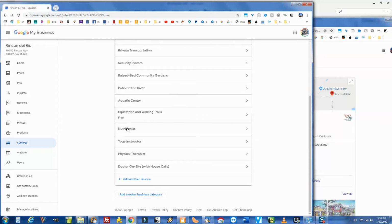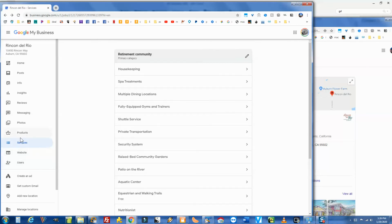So I'm putting free on as many as we can, just to give people a sense of all the things that are included. If you live here, you won't have to pay extra for these things. These are part of the deal of living at Rincon del Rio, so that when they click on that tab in their phone, they see something. They see a whole list instead of nothing, or instead of just a couple little things. I want them to see a big fat list of things that makes them go, oh wow, this place is great. So that's the thing behind services, products, photos.